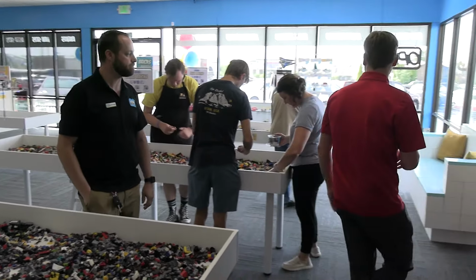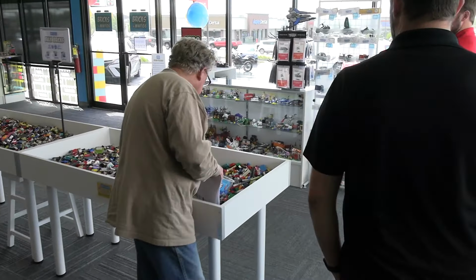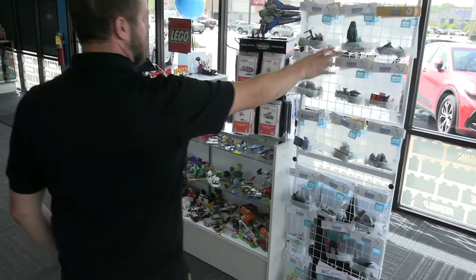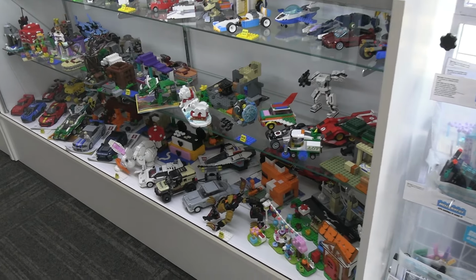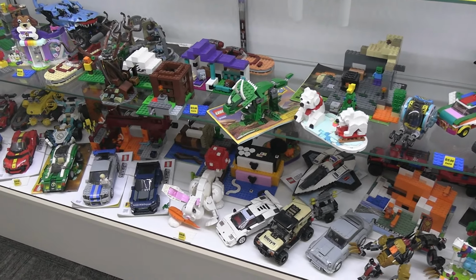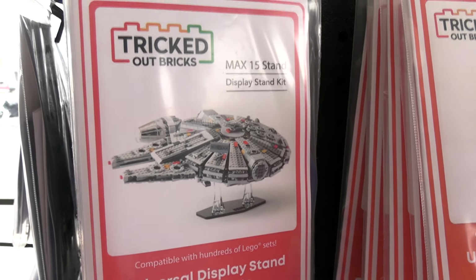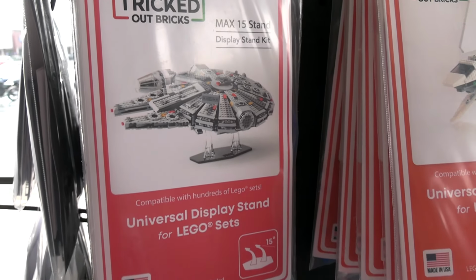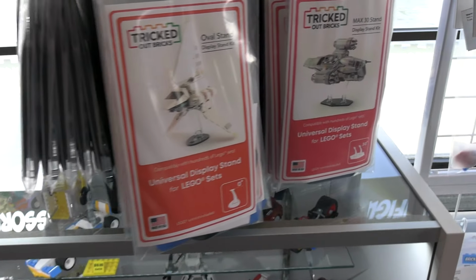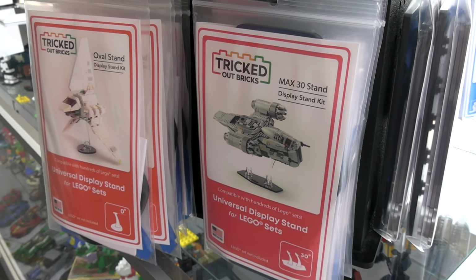Nice. And you've got this kind of counter section up here, it looks like, with some of the smaller builds. So what do you keep in this area? Yeah, so we've got $5 bags here. We've got a $10 shelf, a $15 shelf, and a $20 shelf at the bottom. And then we've got some of our Tricked Out Bricks and accessories and stuff like that. And these guys are actually local. They are just in Kaysville, which is about a 15-minute drive from here. Oh, nice. So I just go and pick that stuff up from them. We love working with those guys. They're great. Yeah. Nate from Tricked Out Bricks, shout out to him.